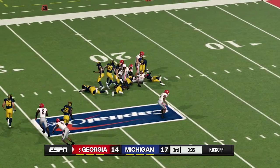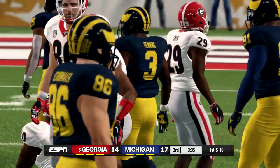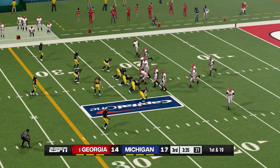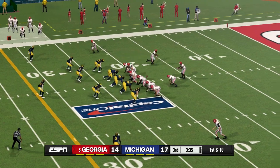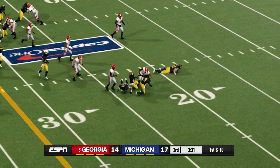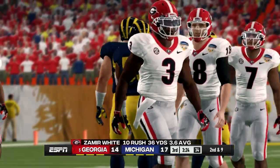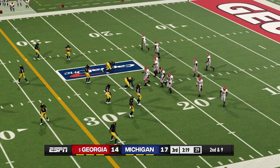He's to the 20. He gets out to about the 22-yard line. This deficit can be easily overcome, sure. But they have to be thinking if they don't get something going on this series, the burden is going to be felt by their defense. He fights forward to about the 23. We've got a second and nine here. Ball on the 23-yard line.